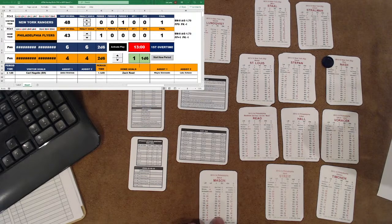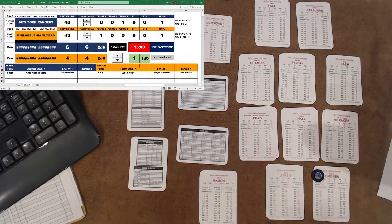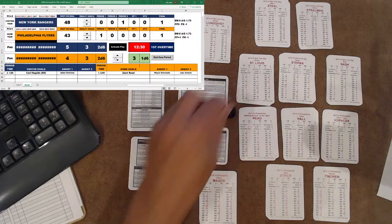Mason 44. That's a 2. That's going to be right defenseman Kimmo Timonen. Whew, and a high sequence. 12:30 to go here in first overtime period. 46 is a 41, and that would be a possible bench minor. Neither team has a bench minor, so it's a neutral zone face-off on a 2-10. That's a 7. It will be a neutral zone face-off and a time sequence.